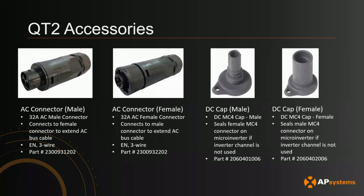So we have the AC connector, female and male. So you can use a junction box if that's your preference. However, these go right over the trunk cable so that they are weatherproof. It's your choice if you want to use the connectors or a junction box. And here are your male and female DC caps.